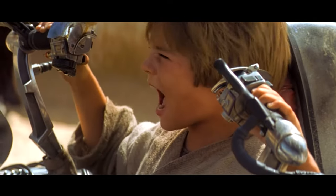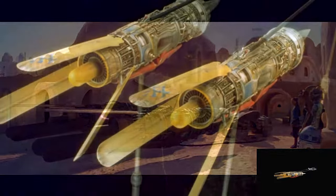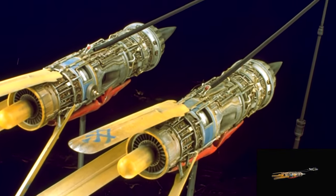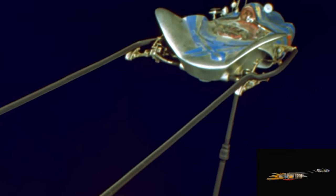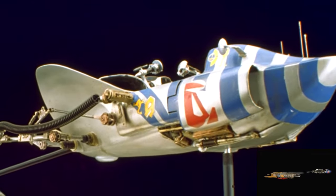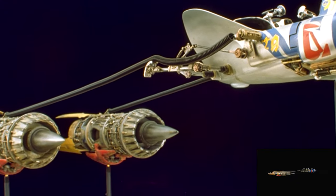There were a lot of different pod racers, and this one was a very early concept, and it looks like two 747 engines with this cockpit thing behind it. They incorporated airplane pieces into them, but they weren't just generic airplane engines. They were all custom-built sci-fi Star Wars pod racers.